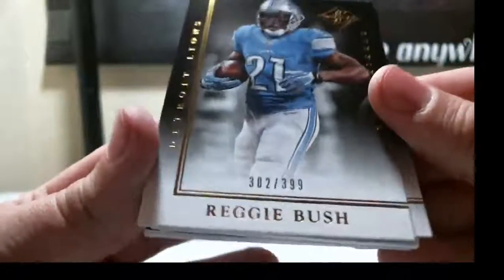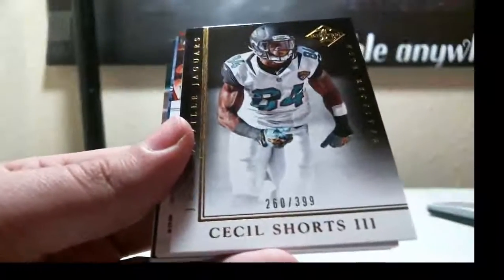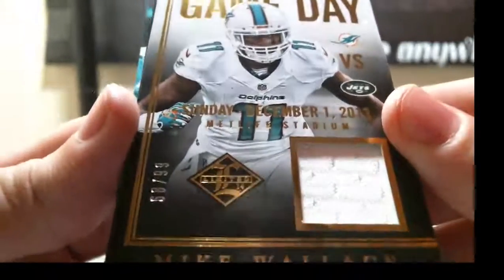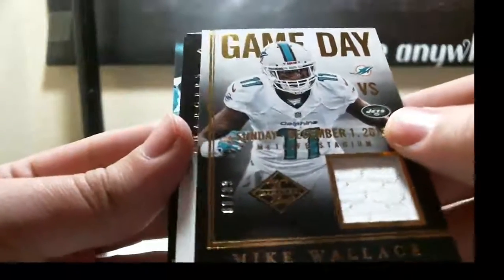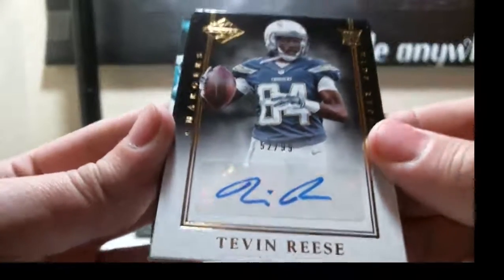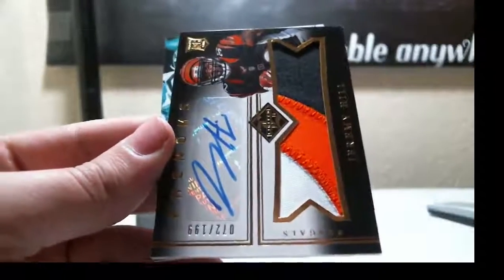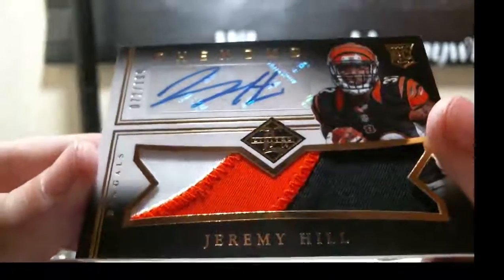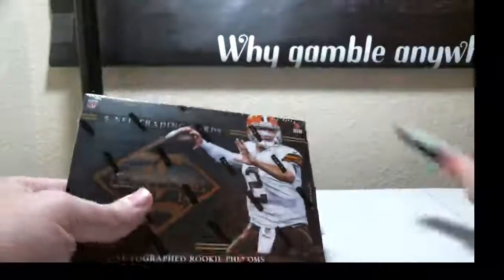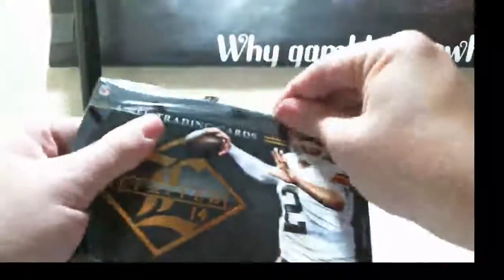Reggie Bush, 302 of $3.99 for the Detroit Lions. That goes to Roger. 260 of $3.99. Cecil, going to the Jags. Weekend at Bernie's. Mike Wallace, jersey game base swatch, 68 of $99. Going out to the Dolphins. CS Slick. And a Tevin Reese, and he's on the Chargers in this one. 52 of $99 for the Chargers. J. Lars. Ooh, and a Jeremy Hill three color patch auto, 72 of 199 for the Bengals. Crash here, not there. Crash here. J. Hill, and back to Cecil. Back to old Cecil.